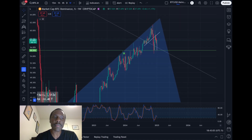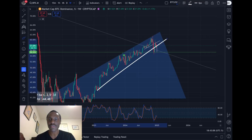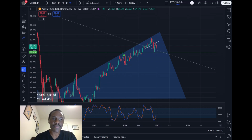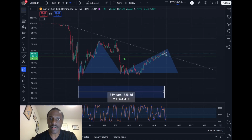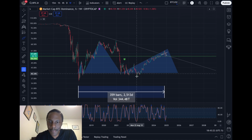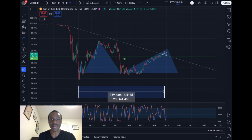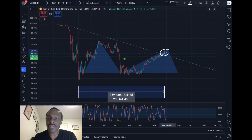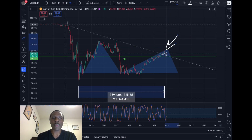I'm on the weekly time frame, and you can see Bitcoin dominance has been in an uptrend, a strong uptrend for quite some time. Let's zoom out so you guys can see it, because I'm sure not everybody knows this chart. This uptrend had been going on since about August of '22. Okay, you can see it. That's the uptrend of Bitcoin dominance. Now, why are we finding resistance and why are we reversing here? Well, you can see we have almost decade-long resistance that we've met, right?